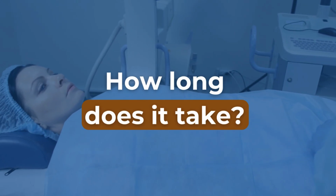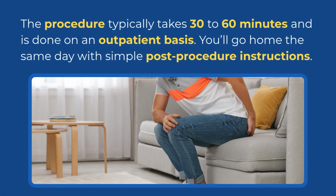How long does it take? The procedure typically takes 30 to 60 minutes and is done on an outpatient basis. You'll go home the same day with simple post-procedure instructions.